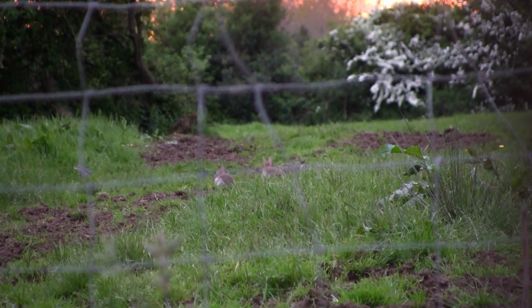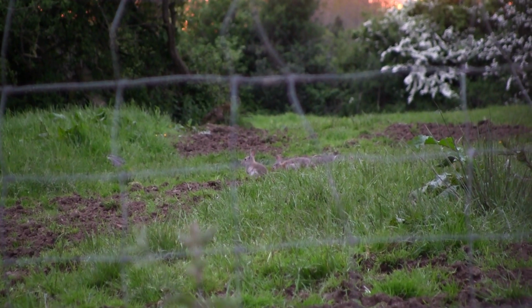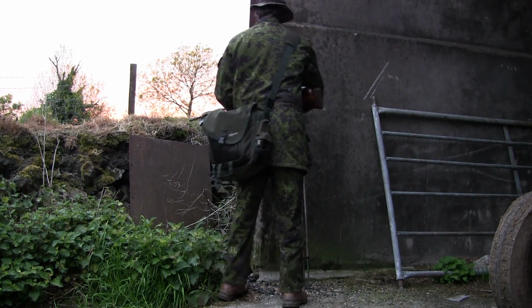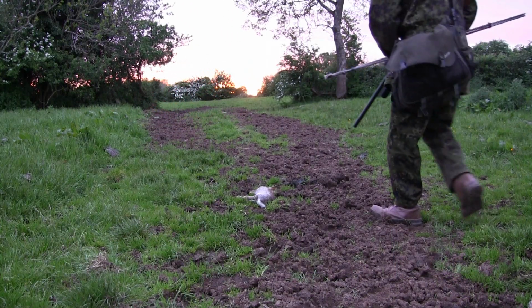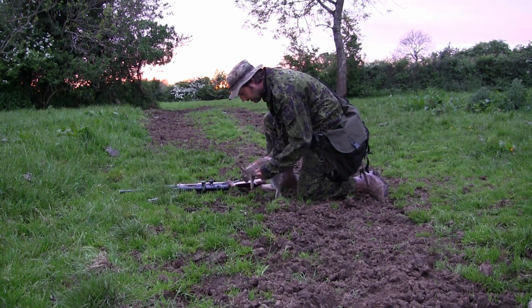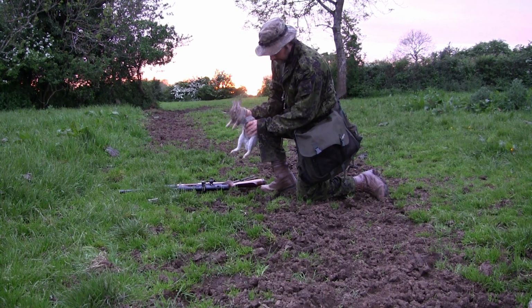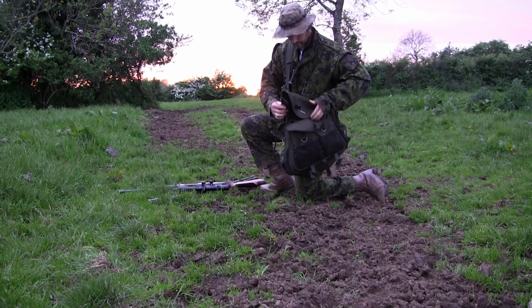Take a careful aim, and wouldn't you know, there's 2 rabbits. Boy, they multiply pretty quickly. I give him a wee squeak to raise his head and take him with a headshot. So I give him a quick squeeze and put him into the game bag as the light's starting to go now. See if I can get one more opportunity before I call it a night.